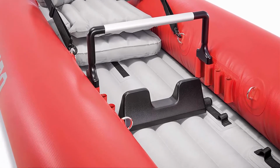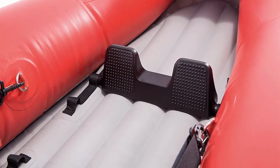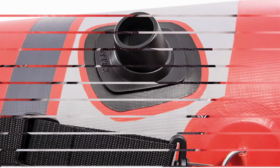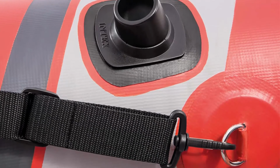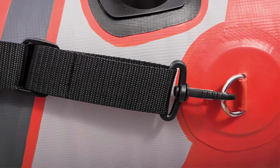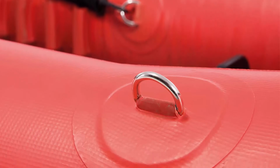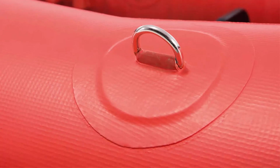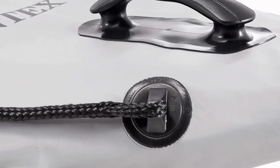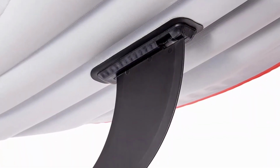Includes two removable skegs for deep and shallow water, two floor-mounted footrests, two integrated recessed fishing rod holders, two adjustable bucket seats, removable and adjustable mounting bracket for additional accessories, such as GPS systems, fish finders, swivel fishing rod holders, etc. Includes a carry bag and repair patch, storage space in bow and stern with stainless steel D-rings for tying down dry bags and gear. Kayak total weight capacity, 400 pounds.